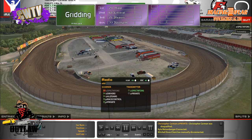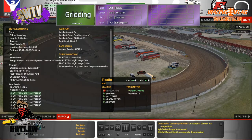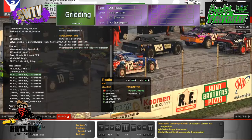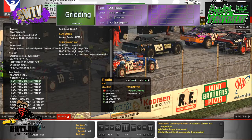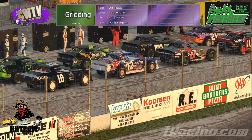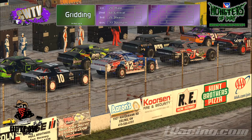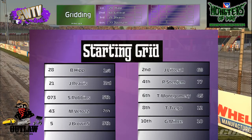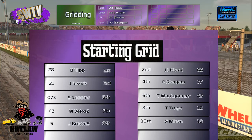Let's see how many are going through tonight. Looks like 3 from each of these heats here are going to go through to the feature tonight. The feature is going to be a 50-lapper. So who do you think gets it done in this first heat here tonight? We'll take a look at the starting grid.